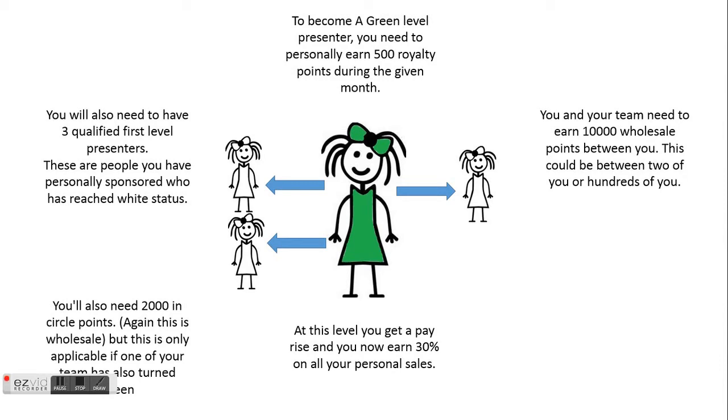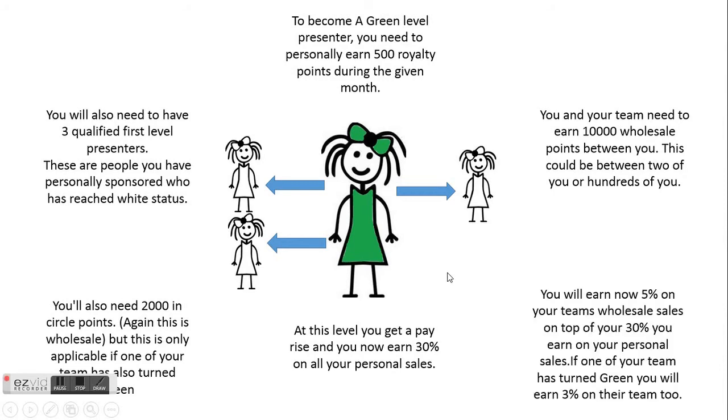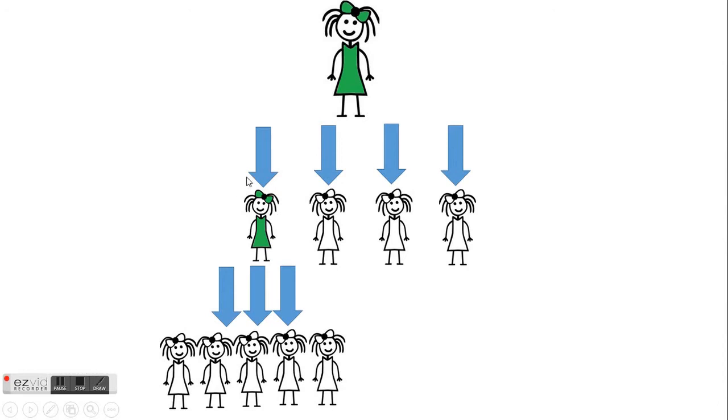At this stage, we also start to talk about circle points, and I'll come on to this again in a bit more detail in a minute, but circle points are the same as your whole company wholesale, so they're wholesale points as well. So that 2,000 will actually need to be a bit more than that in actual points. The circle points are only applicable if one of your team has turned green, but again, I'll come back to that in a second. So at this level, you've had a pay rise and you now earn 30% on your personal sales. So that's great. Anything that you're selling personally or stuff that you buy for yourself, you're earning 30% on. So that in itself is great commission.